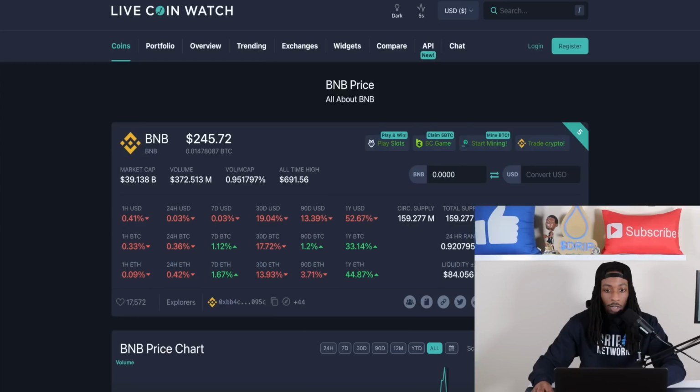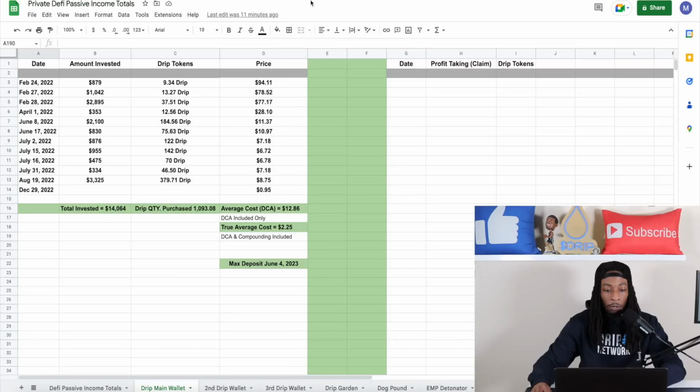And what we're going to do, if we go over to Live Coin Watch, let's see how much 4 BNB is. That's about $982, give or take. So what I'm going to do, let's go ahead and plug this in. 982.